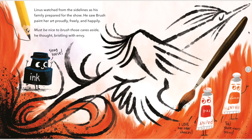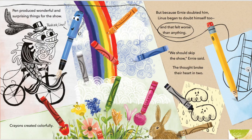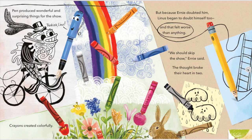Linus watched from the sidelines as his family prepared for the show. He saw Brush paint her art proudly, freely, and happily. Must be nice to brush those cares aside, he thought, bristling with envy. Ink said, Stay loose! And red and orange paint said, I love her color choices. You're always gushing. Pen produced wonderful, surprising things for the show. Think, Linus! Crayons created colorfully.